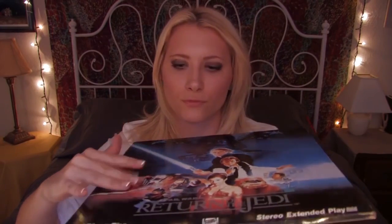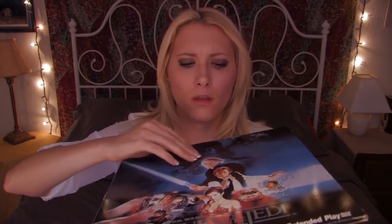Anthony Daniels, who played C-3PO, the little droid. Well, he and Kenneth Baker, the man who played R2-D2. Kenny Baker, maybe. Don't hate me if you're not remembering.